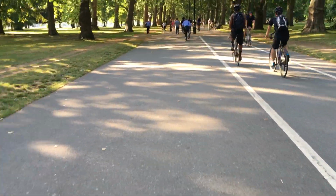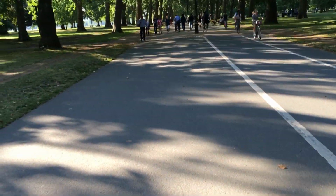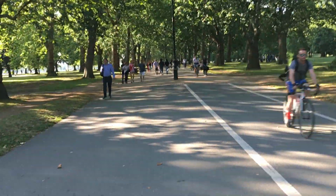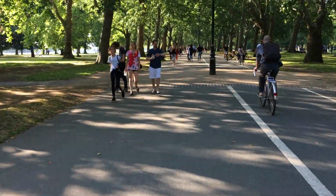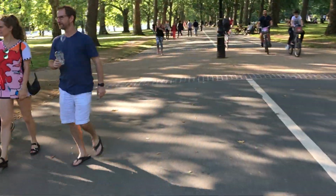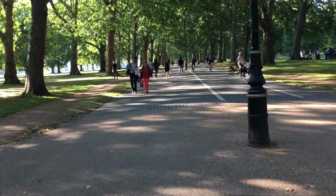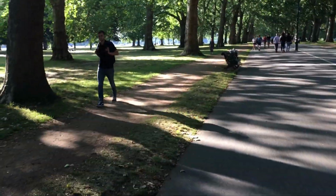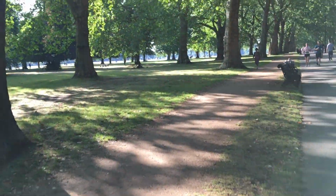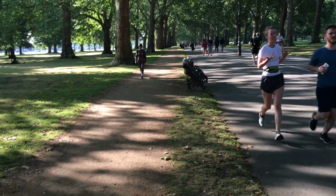So looks really nice today with the trees got leaves on it now. Before, obviously earlier in the year when it's colder, they don't, and it gives just the right amount of shade and light, and as you can see it looks really nice.